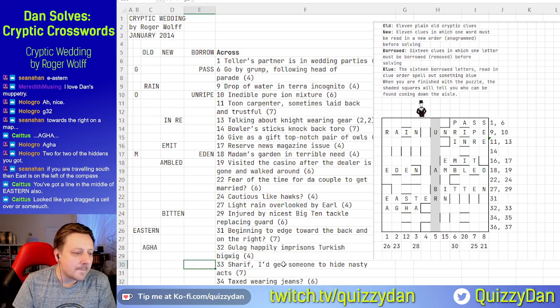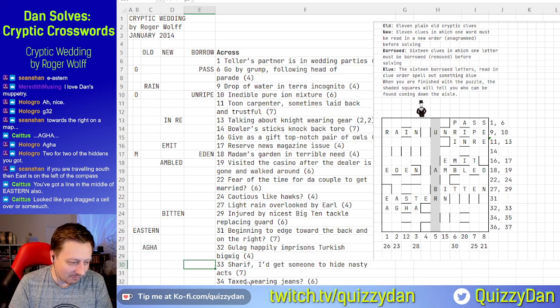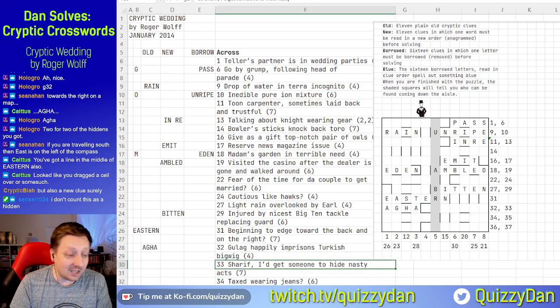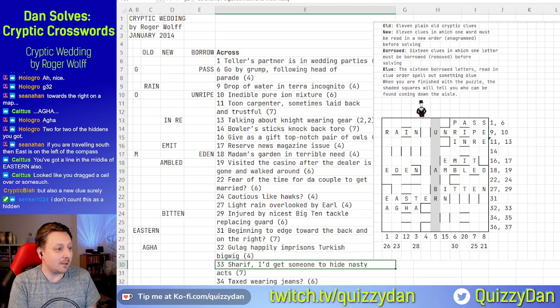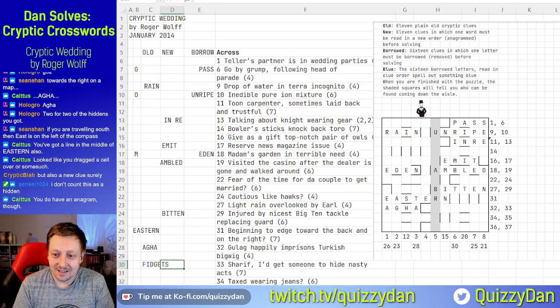But one of the hidden words is an anagram. It's fidgets, right? It's Sharif, I'd get. But get is anagrammed. Oh, no, it's not. No, it's just literally hidden. It's not an anagram. I could do it, but it's fidgets. Yeah. This is a hidden. You do have an anagram, though.